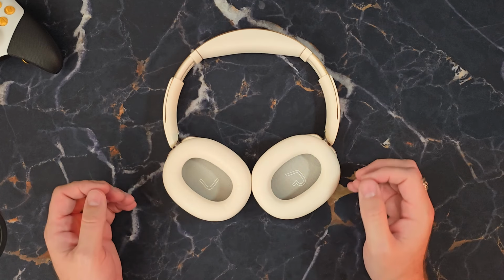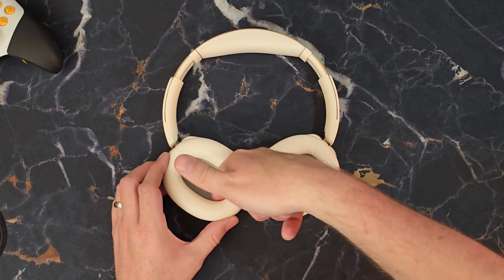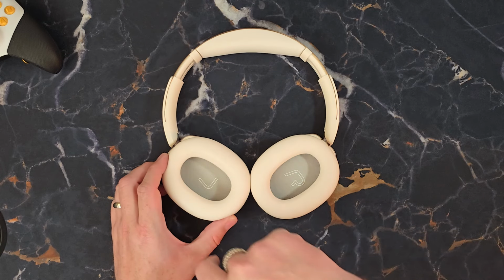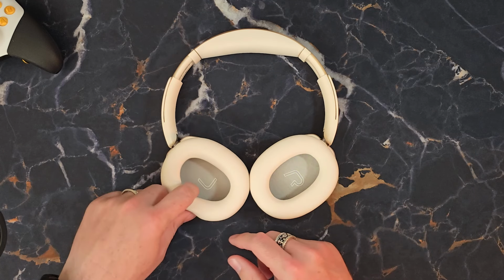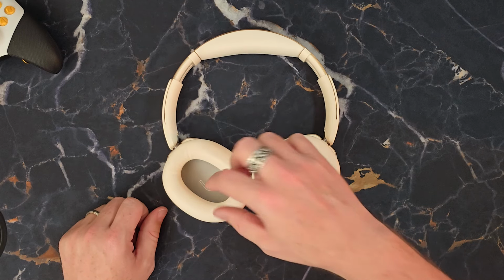Maybe if you have teeny tiny ears, you're not gonna have that big of a problem. But for me, they're a little small. And if you look here, the way that this fits for me is that my ears are kind of tucked back inside here and a little bit in the front too. So my ears are always touching kind of the back of the pad and the front of the pad, maybe even a little bit of the top and the bottom of the pad.